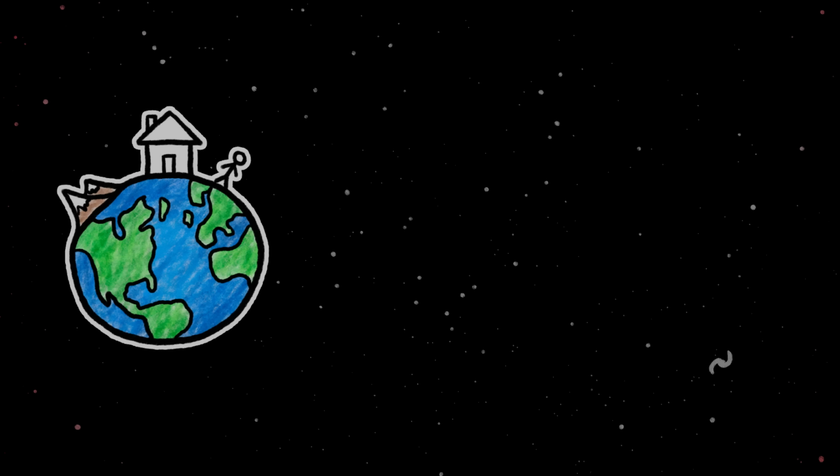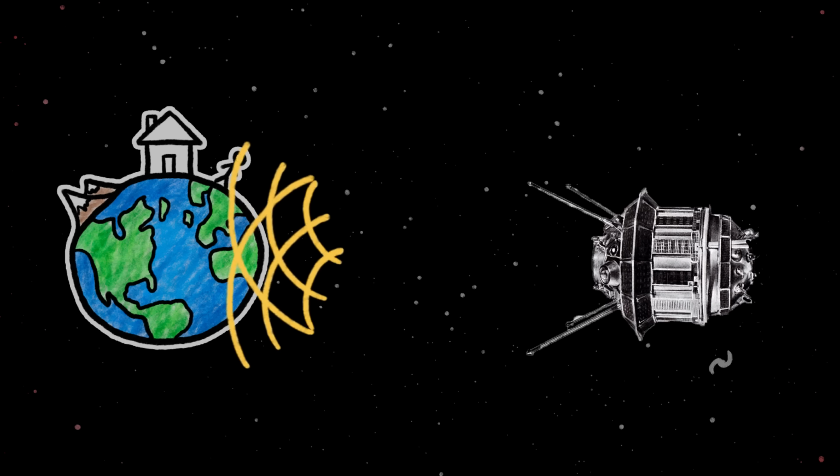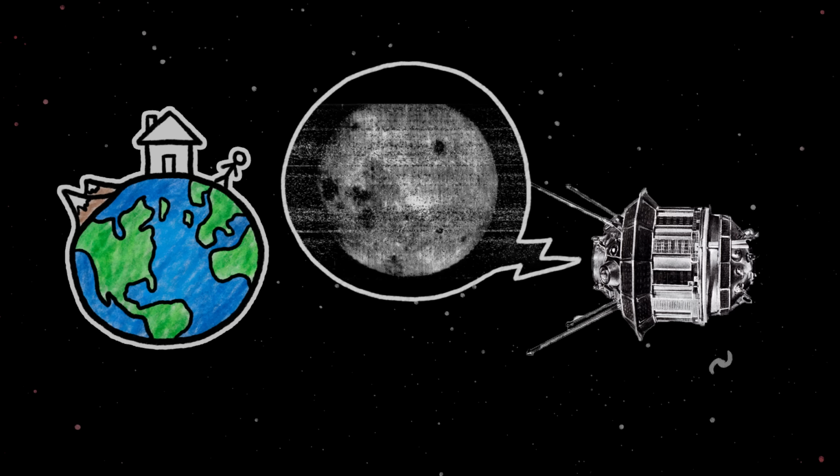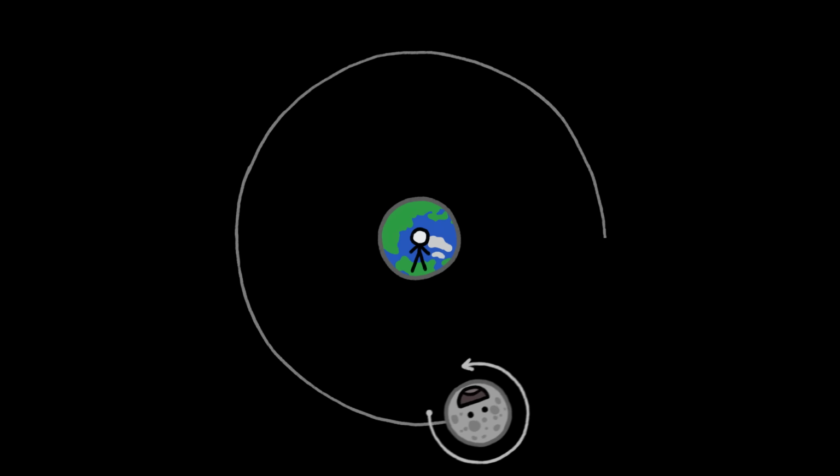In 1959, the Soviet spacecraft Luna 3 beamed back images of something Earthlings had never before seen, the far side of the moon. We always see the same old side of the moon because the moon rotates exactly once on its axis each time it orbits Earth.